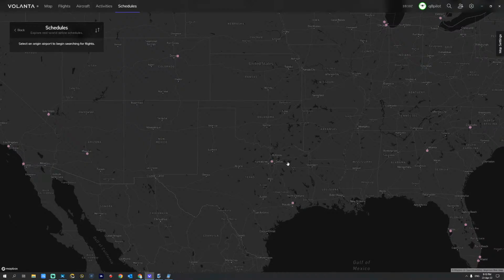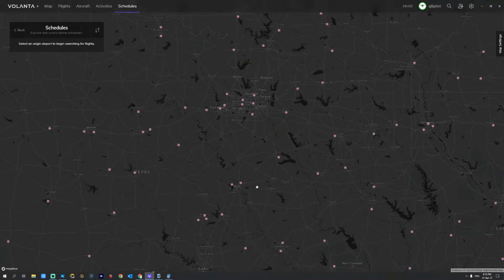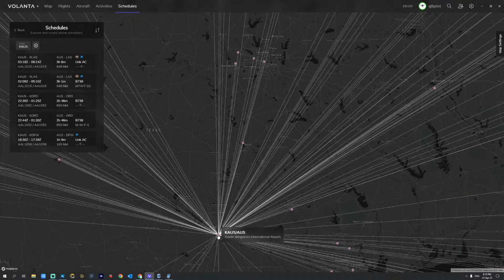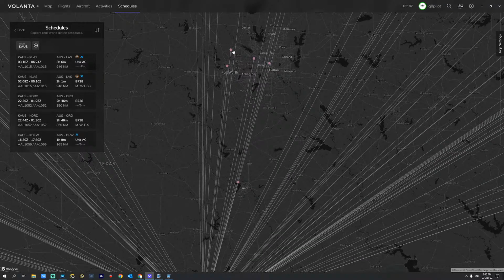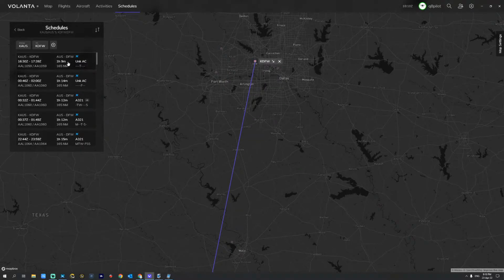Let's see. So we are going to select Austin here. That's our departure airport. And we are going to go to Dallas-Fort Worth, which is this one here. And we are going to select the A321, and it's an American, so this one is fine. It's an A321, American Airlines, and we can select that.